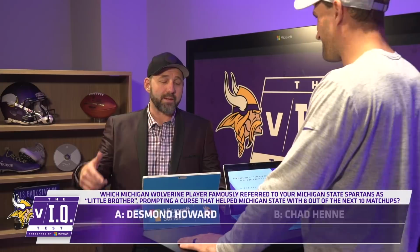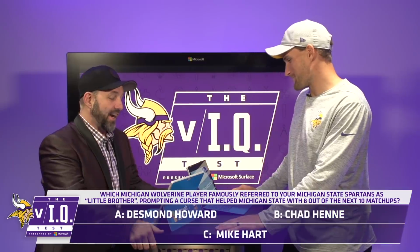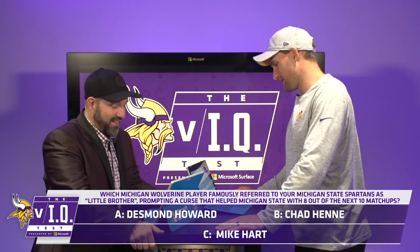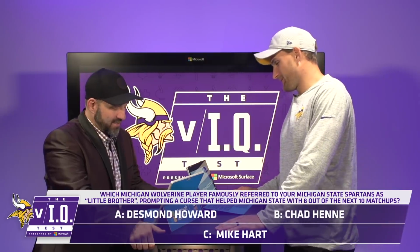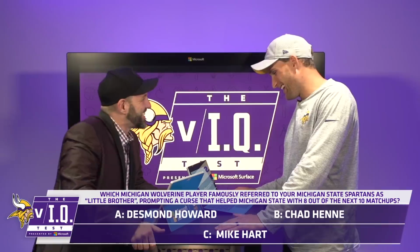Which Michigan Wolverine famously referred to the Spartans as little brother, prompting a curse that helped Michigan State win 8 of the next 10 matchups? Was that Desmond Howard, Chad Henne, or Mike Hart? It sounds to me like you might know the answer to this question. Sometimes you get your little brother excited when you're playing basketball, you let him get the lead, and then you just come back and take it back. Yeah, it's C, Mike Hart.